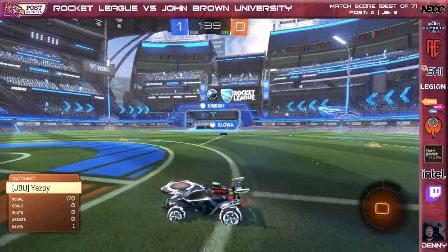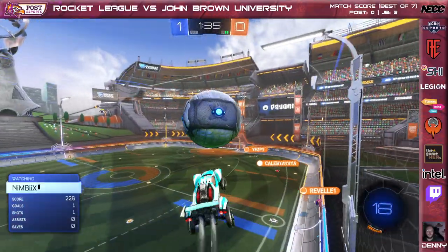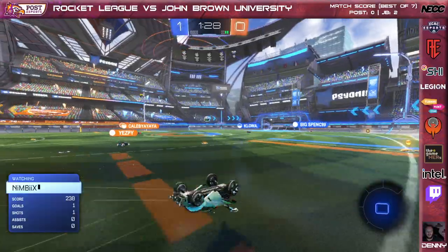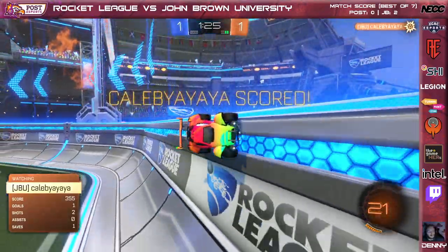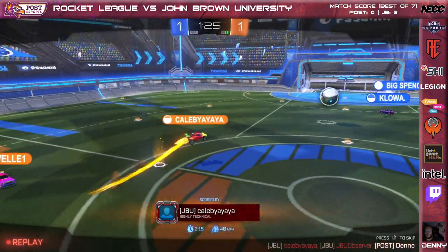Redirect from Yesby, but NiMBiiX is there. Puts it in the corner. Out of boost now. Fortunately, he did not have enough boost to go for a full solo play there. But a decent job getting it down the pitch. Uh-oh. Klowa with a backflip, and that'll be another unforced error from Post. This was not a threatening touch at all initially on the clear.